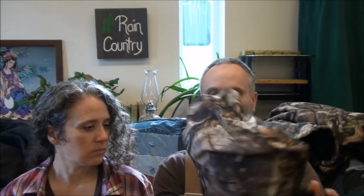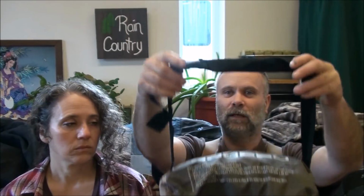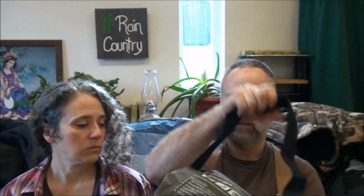This particular set is not the bib type rain pant, but I really like the bib style. They hold up better, they cover more. Another quick set of rain gear I thought was pretty cool, so when you guys are looking at different options for rain gear, this has a little belt, just a snap belt that goes onto your waist. It just snaps into place. You can adjust this belt.